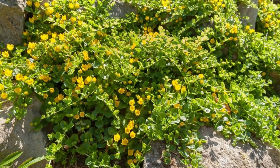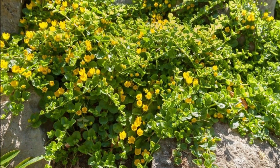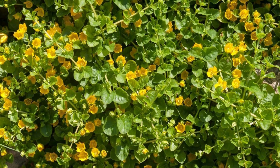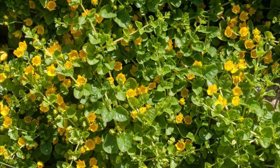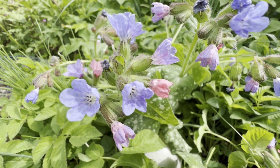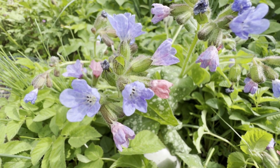Moneywort. Moneywort is an aggressive creeper with yellow flowers and small round leaves. It grows 2 to 4 inches tall and blooms in bright yellow during summer. Spotted dog. Spotted dog, also known as lungwort, has leaves with silvery spots and small blooms in pink, white, or lavender in spring. Coral bells.